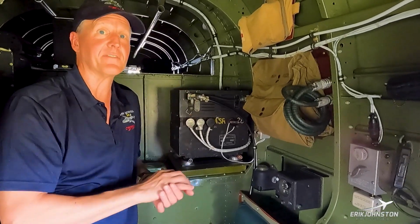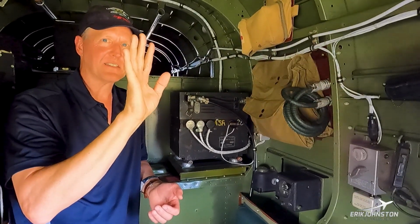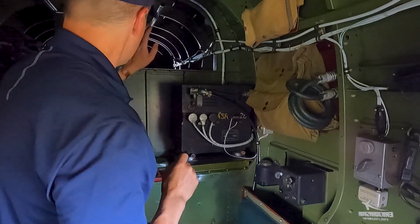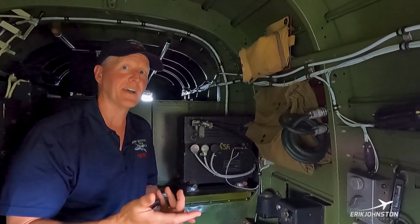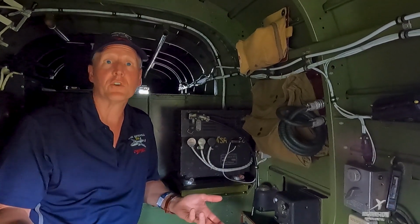So IFF, identification, friend or foe. Inside it has these beautiful stainless steel, I believe, fingers, and that sends the pulse. Now the PIC, or the pilot in command, has the ability to change that pulse setting in order to be identified as friend or foe. So of course we have identification friend or foe that was used during D-Day.